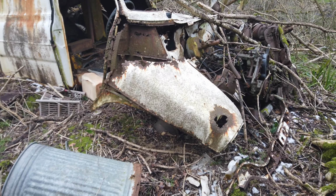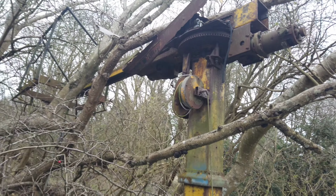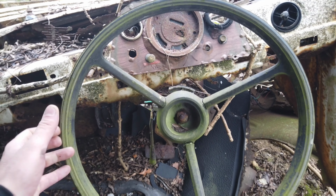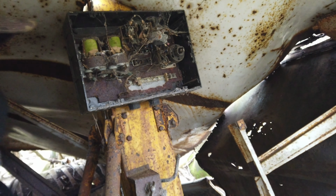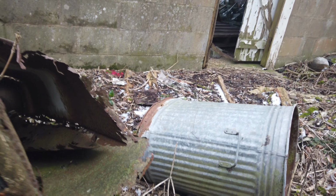Look at this. What is that? Eyes. Oh. Wow. Look at this. So I'm sitting inside an old van. I'm not sure what van it is, but there's that behind the roof. Well, just look at this steering wheel. That pedal.